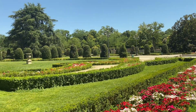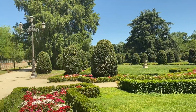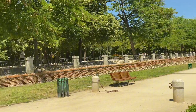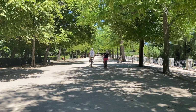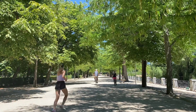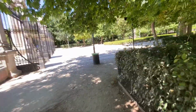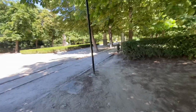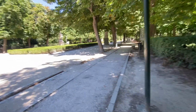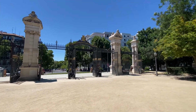In addition to its role as one of the city's green lungs, it is also a popular spot among Madrileños who like to go there for a stroll, to do some sport, visit an exhibition, or take the kids to a puppet show. The park is home to a large artificial lake where you can rent a rowing boat, and to the Velázquez Palace and Glass Palace, which are both currently used as exhibition halls by the Reina Sofia Museum.